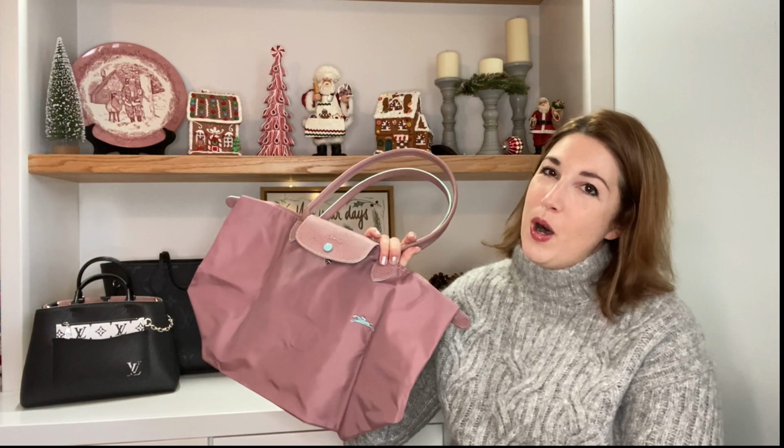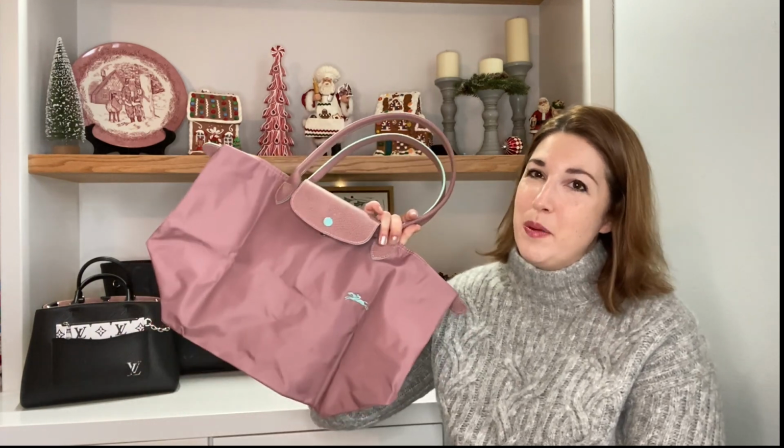I've used this tote so much because this is the bag that I usually carry all of my kids' things around in. I have a 2 and a 4-year-old. I pack diapers, wipes, snacks, all that good stuff, extra clothes in my Longchamp tote. I love this because I can take it wherever I go. This is a really nice, durable nylon, so I don't have to baby it at all. As a mom of 2 young kids, this is my most used bag of 2022, hands down.